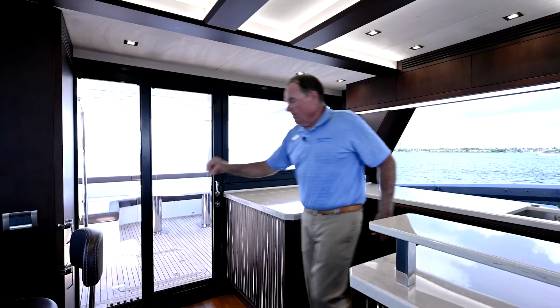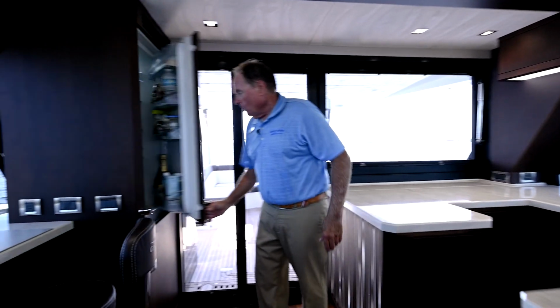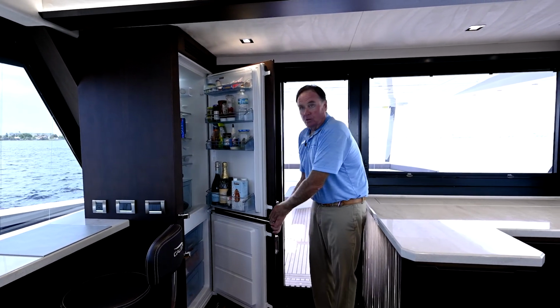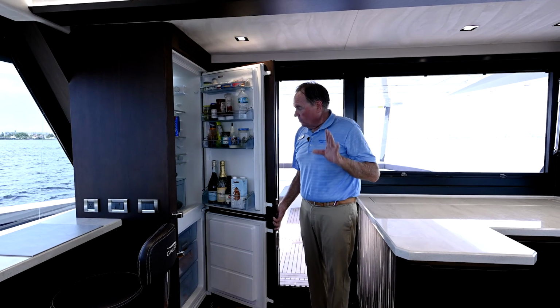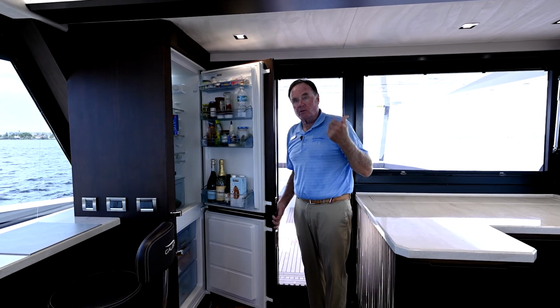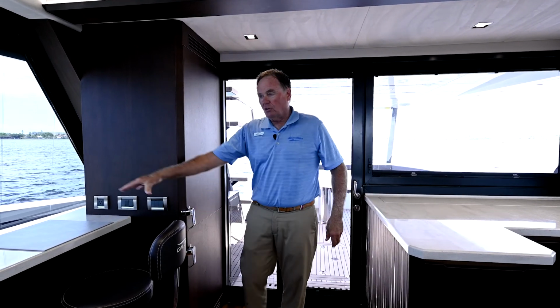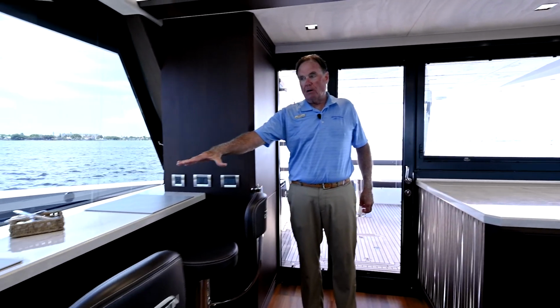And then over here, the last feature in the Galley, we have a nice full-size stand-up icebox freezer. So we can carry plenty of gear on board, whether we're making a trip down to Key West or over to the Bahamas, plenty of space in there. And then just a nice little bar area over here on the starboard side.